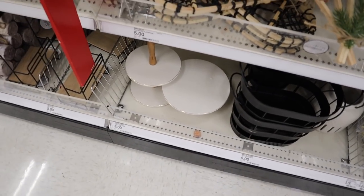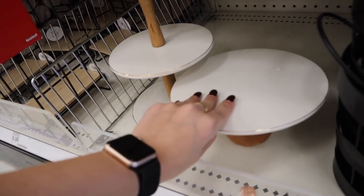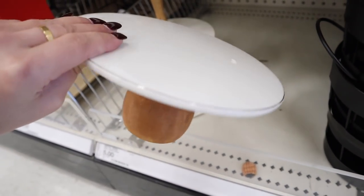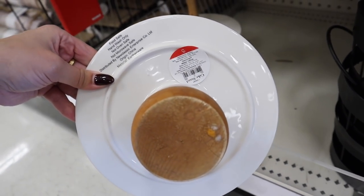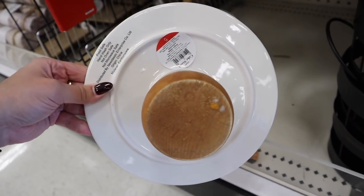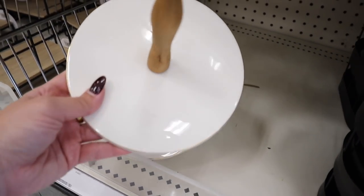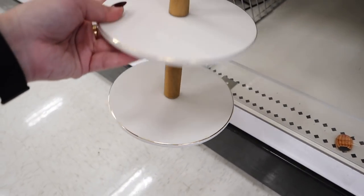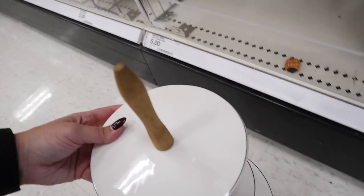Oh my gosh, I just really feel like I'm having a great day. Look at these. It's wood on the bottom and then white on the top with a really pretty gold rim. It's just a little riser or cake stand. This is $5. And then they have a two-tiered version as well that is so pretty. I just love the wood. This is so nice, and these parts are ceramic as well. I'm just gonna put these in my cart for now because it's the only two they have.